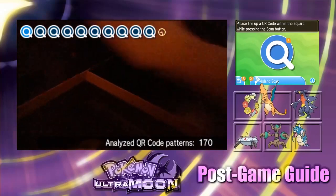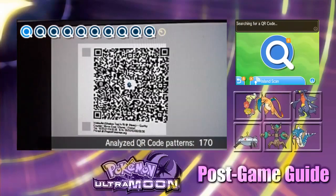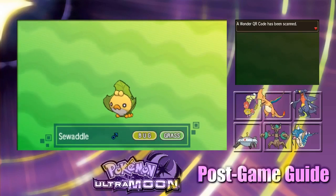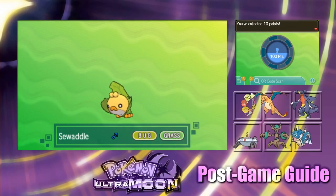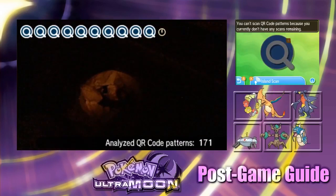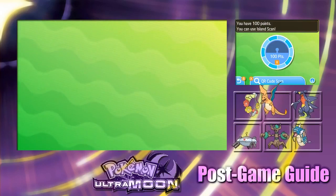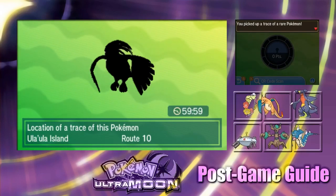And it ain't happening. Okay, that's fine. This one is apparently a Wobbuffet, according to the center image. Is it a Wobbuffet? No, it's a Swaddle. Well, okay then. And that is all the QR codes we need to go get ourselves a Pidgeot. So let's, nice picture of my trash can again. Let's just go ahead and scan Oola Oola Island for this Pidgeot.